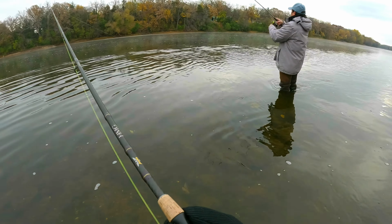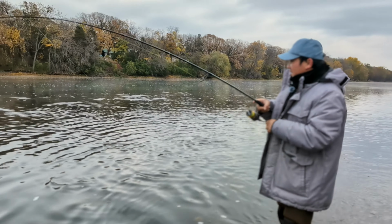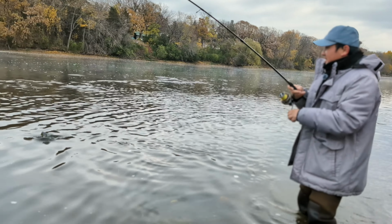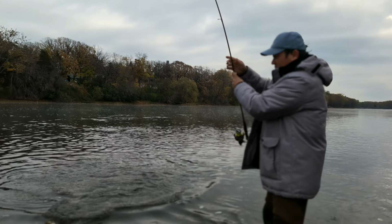Oh, got one. Fish on, baby. Fish on. All right, here we go. Good size. Good size too. Ooh. All right, decent size. 1 pounder.